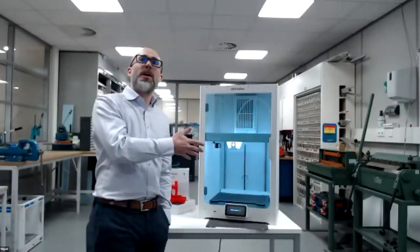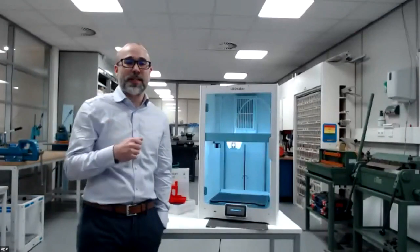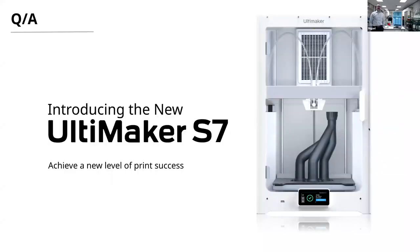Great. So I thought it was really important to show some of those great updates in Digital Factory alongside the launch of the S7. Working together, it really is the next level of confidence in what's happening with your prints. So it's a fantastic system. At that point, I'm going to stop talking and open it up to questions. I know Ryan's been keeping up with them, so maybe we can start answering some of those questions.